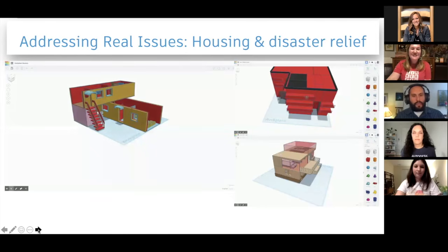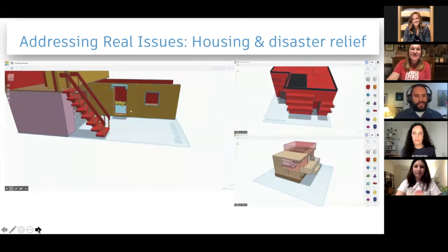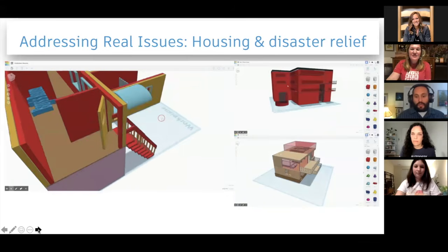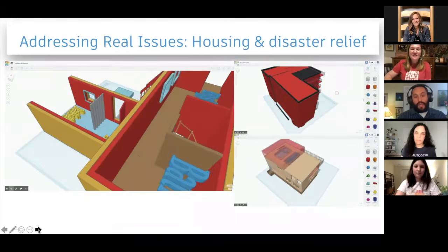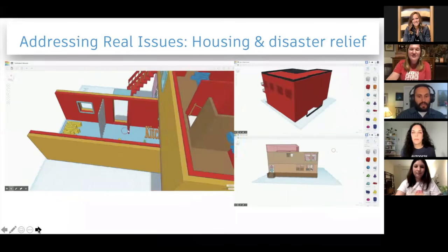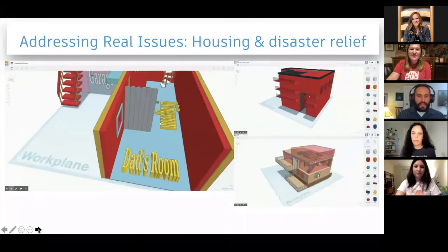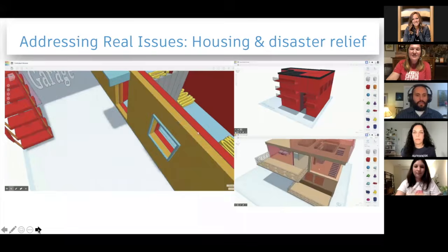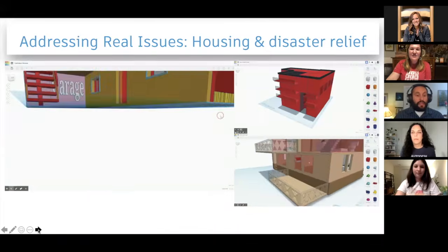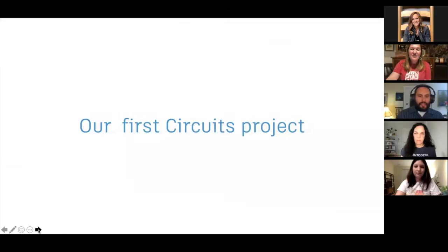And here's some housing. So we live in Boston, and there's been a lot of issues in terms of housing and affordable housing. So here's some solutions to how students envisioned affordable housing, from container building to apartment buildings. And a lot of thought went into this in terms of the cost, the location, and everything else that comes along with it. So here's a couple of different designs.